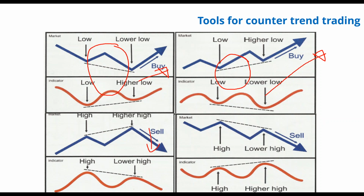So once and for all, do not be confused, because hidden divergence cues for a continuation, while regular divergence cues for so-called retracement or a counter trend move. Okay, so regular divergence, price makes higher high, indicator makes lower high. Hidden divergence, price makes a lower high, while indicator makes a higher high. Okay, so this is hidden.